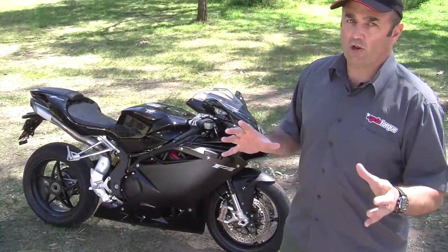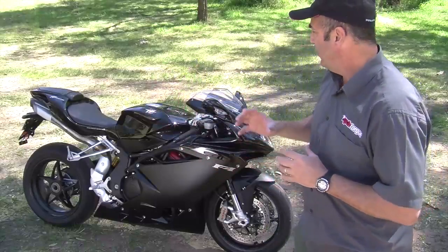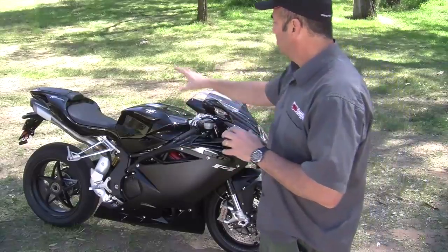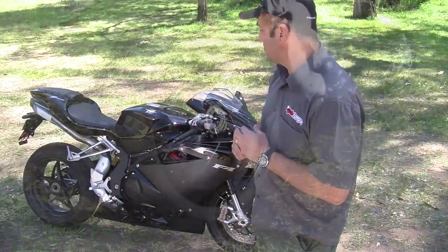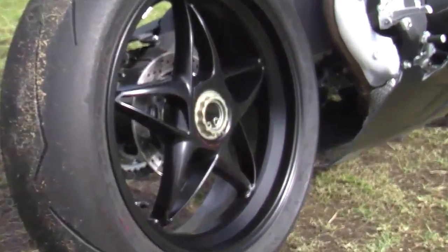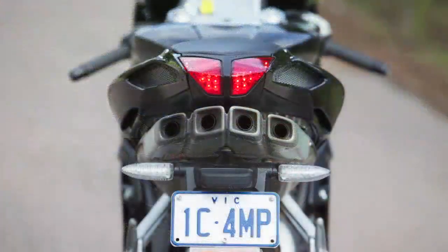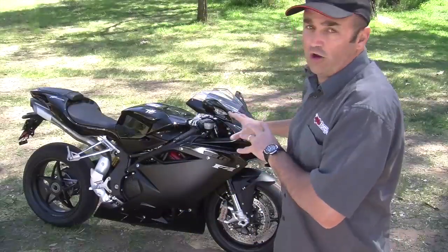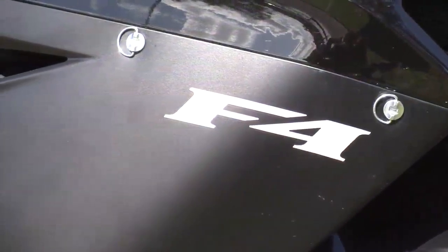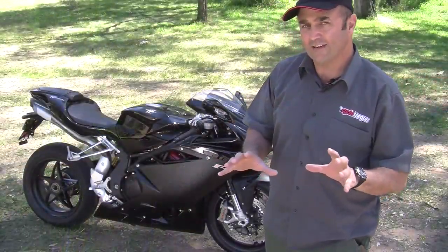Styling with any bike like this, at the high end of the market, styling is a big thing. In many ways, I think it looks just like a lot of other sports bikes, except for a couple of areas. The single-sided swing arm, which you'll find on Ducatis as well, I suppose, but also the four muffler outputs at the rear, which is really a trademark of MV Agusta's sports bikes. But realistically, I like the bike. I think it looks fantastic. The colours, black, silver, those sorts of colours, very understated.